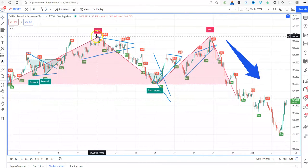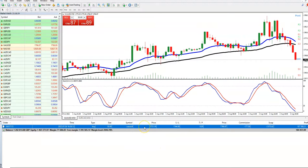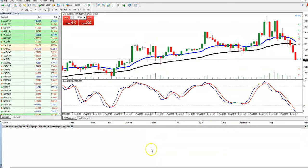So there's the top number 1, and you're looking for a top number 2. Oh, hold on a sec. Let me just close my position off on the gold. Looks like it's going the other way. So good enough for me for a couple of days work. 187,000. Now the other day I did say I would get up to 1.5 million. Didn't quite reach it, but it's now 1.466. So we're not going to complain too much, are we? So let's close that down for 186 something.